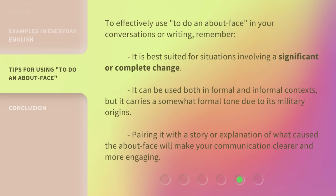To effectively use "to do an about face" in your conversations or writing, remember, it is best suited for situations involving a significant or complete change. It can be used both in formal and informal contexts, but it carries a somewhat formal tone due to its military origins. Pairing it with a story or explanation of what caused the about face will make your communication clearer and more engaging.